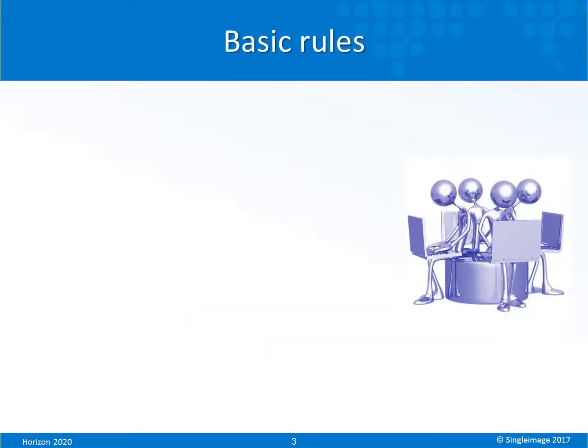So, let's turn to the basic rules. Only SMEs can apply for funding. SME has the usual meaning, fewer than 250 employees, plus a financial criterion, either turnover below €50 million or assets below €43 million. And finally, independence. It doesn't form part of a larger group.